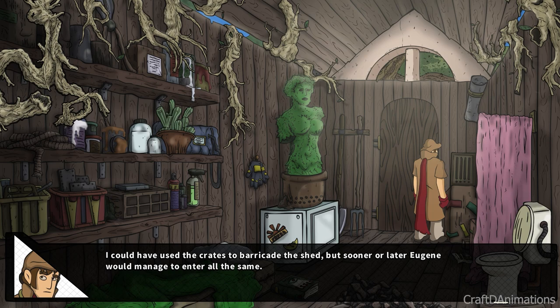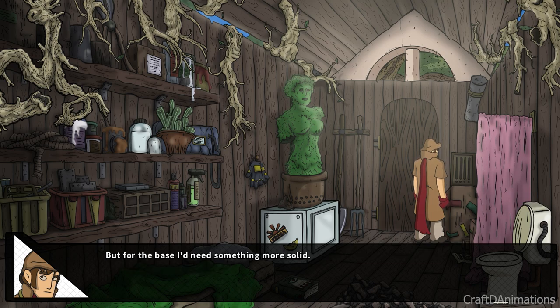I could have used the crates to barricade the shed, but sooner or later Eugene would manage to enter all the same. Then I saw the opening above the door, and my brain cells started to activate. I could build a ladder using what I found in the shed, and the box seemed like something I should remember. But for the base, I need something more solid.